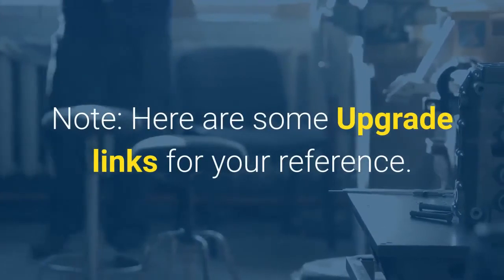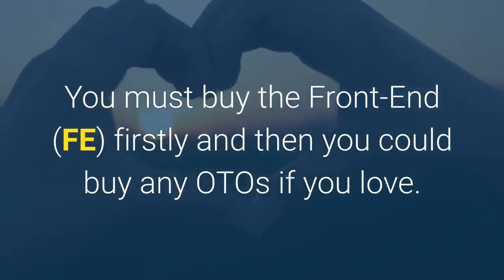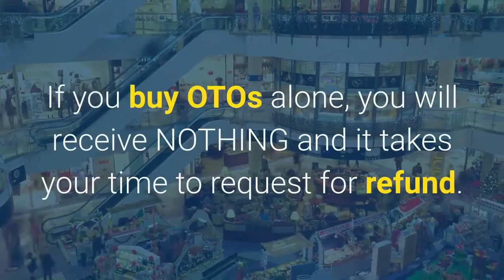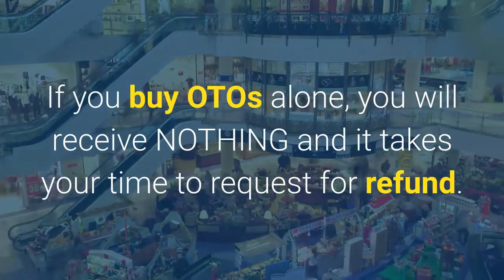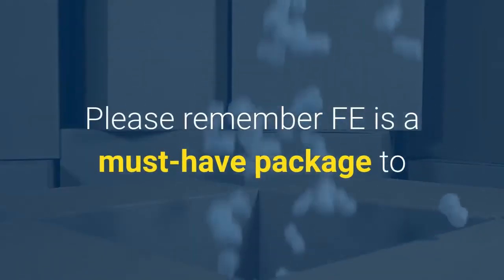Note, here are some upgrade links for your reference. You must buy the front-end, FE, firstly, and then you could buy any OTOs if you love. If you buy OTOs alone, you will receive nothing and it takes your time to request a refund. Please remember FE is a must-have package to at least make sure the product is working well.